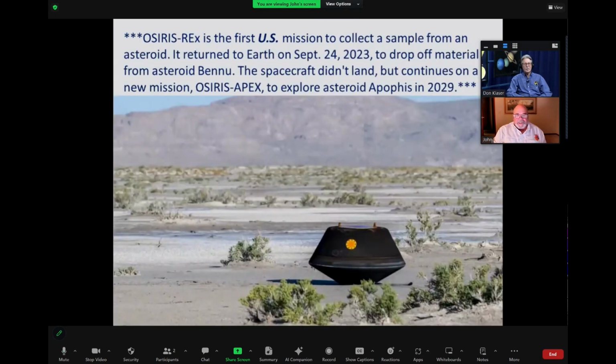And here you can see it all black in there, and that's it returned. This is the first U.S. mission to collect a sample from an asteroid, and it returned on September 24th, 2023. It dropped off the material from asteroid Bennu. The spacecraft didn't land, but it continues on a new mission. Now it's called OSIRIS APEX, and it's going to go on to explore the asteroid Apophis in 2029.